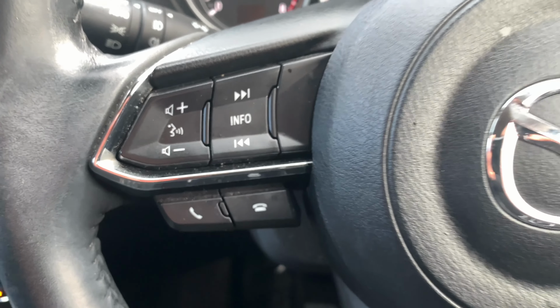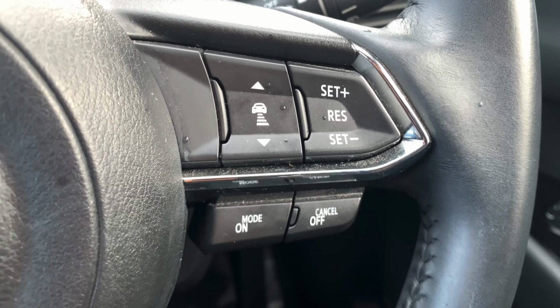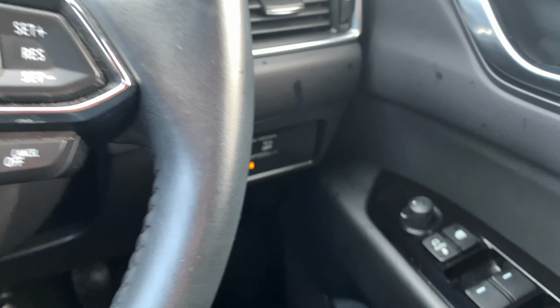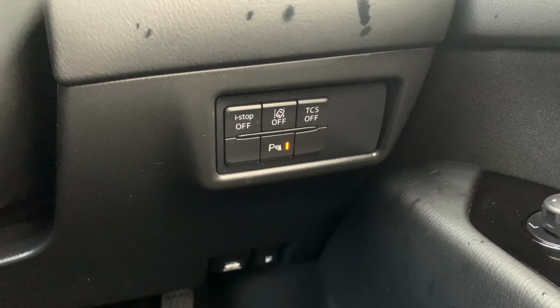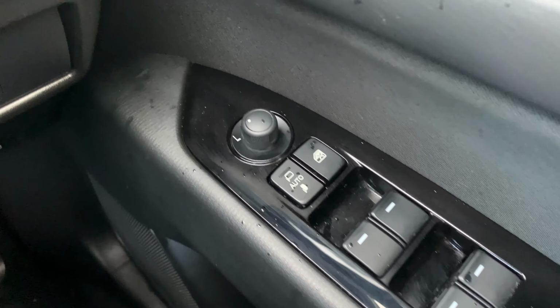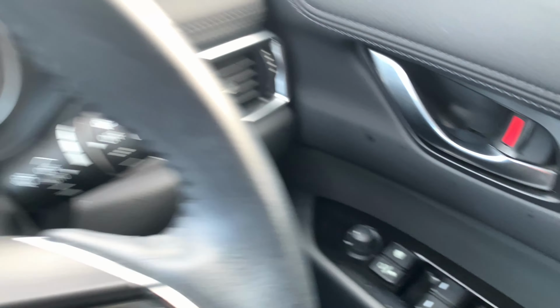You've got your controls for your Bluetooth and radio. You have the controls for your radar cruise control, as well as just standard cruise control if you need be. Controls for your lane keeping assist just down there. Traction control, your parking sensors. Electric windows all around. And then your controls for your electrically adjusted door mirrors as well.